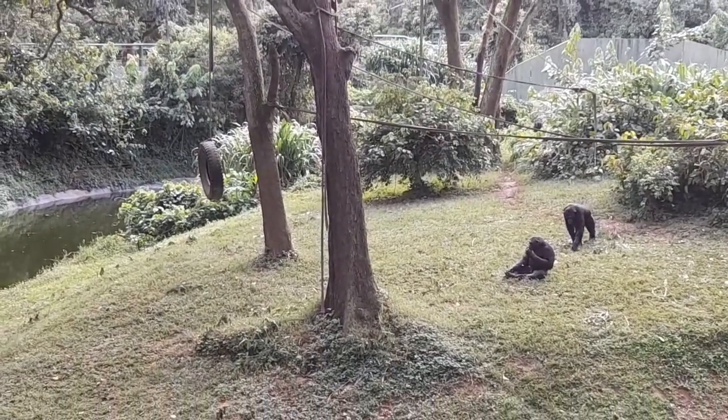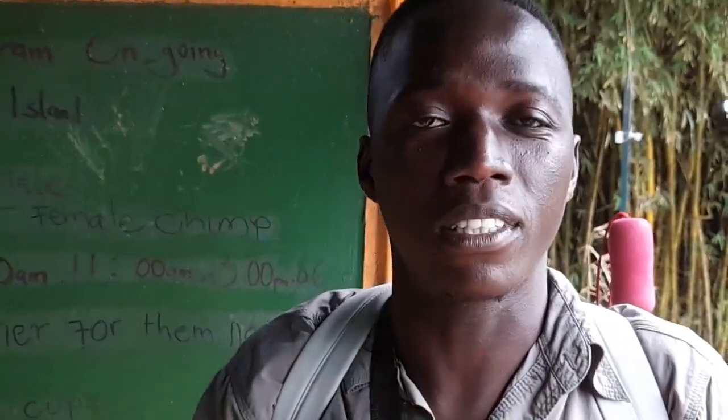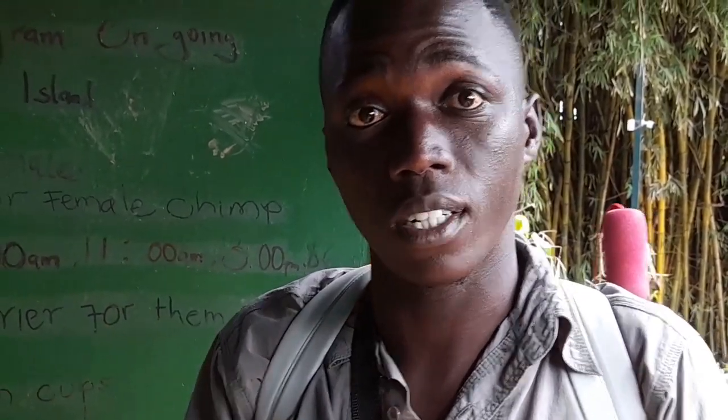Another national park where you can find another primate is Bwindi Impenetrable National Park. Did you know that Uganda has 50%, a half, of the world's mountain gorillas? It's in Uganda. A half of the world's mountain gorillas are in Uganda. And people don't know. Why?